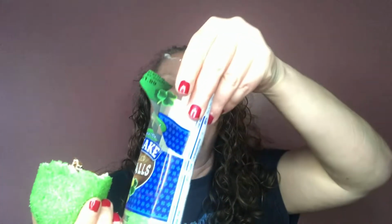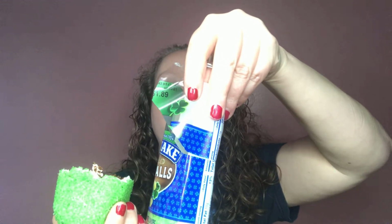And if you bought it single serve, I don't know if you can see it, let me put it up there. It'd be $1.89 for two of these. So 89 cents more than you would pay at Dollar Tree for two of these in the regular grocery store.